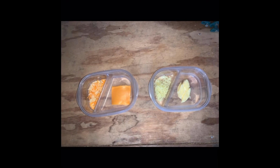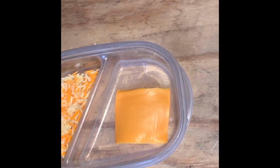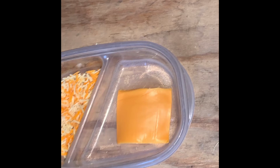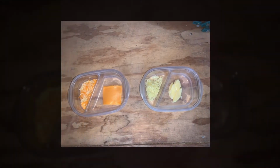And this is how it looked Saturday night, right before me looking at it again. And once again, just discoloration and the Kraft cheese getting smaller and smaller. So this is Saturday night, and I'm going to be checking it one more time on Sunday, and then that's where I'll put my results.